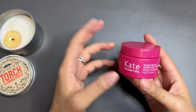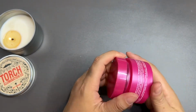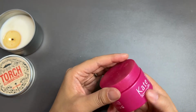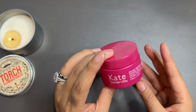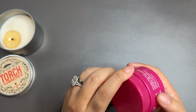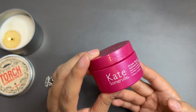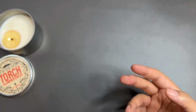In that same line, this is from Kate Somerville. This is the Wrinkle Warrior Hydration Gel. This one is very hydrating, and I used all of it, and I would use this one usually overnight. And is that right? Or during the day? I think it was during the night when I would wear this one. Very quick to sink in. It was a lightweight one, but it felt really hydrating. So I liked it. Got it in BoxyCharm or Ipsy, one of the two.